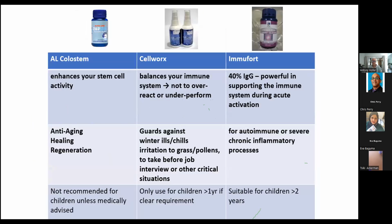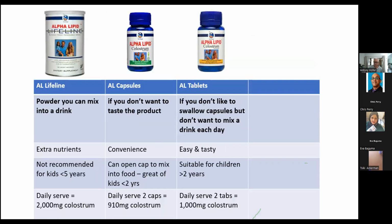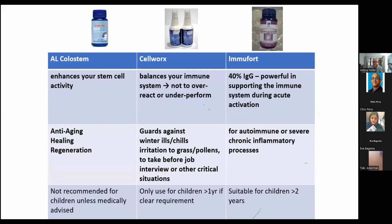Colostrum is a fantastic product for stem cell activity, anti-aging, healing and regeneration. The Cell Works. It is an older picture, but we're just talking about the Cell Works, this one here. All right, this is the one we're talking about, the new Cell Works. Sorry, I just dropped something onto my screen which moved the slides.